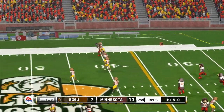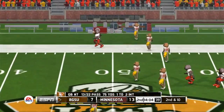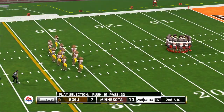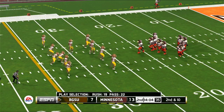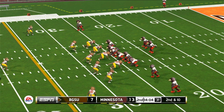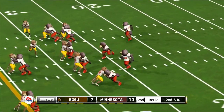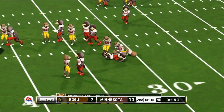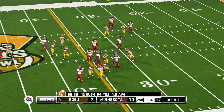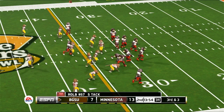Quick toss. You don't want to ever give your opponent a second chance, but that's exactly what they did by not making that interception. It's second and 10. Ball on the 25. Takes it up the middle for a nice run. With the tackle. Gain of 7 on the play. That makes it 3rd and 3.